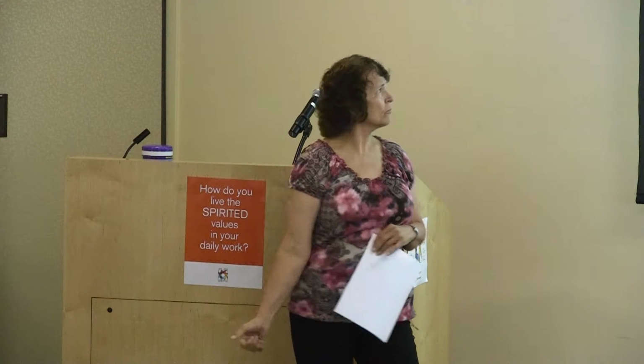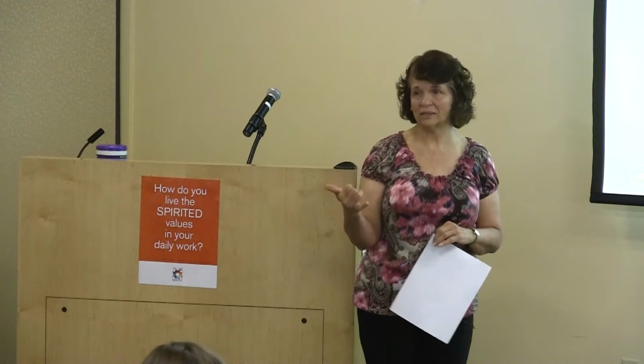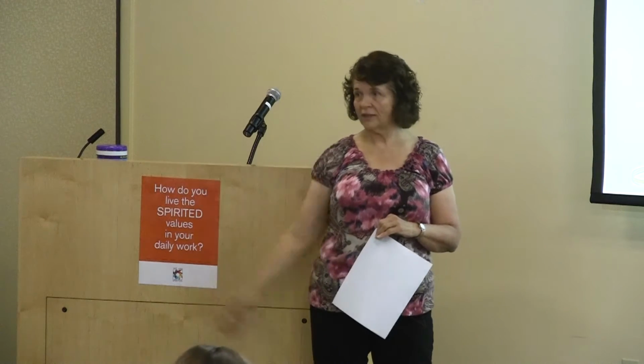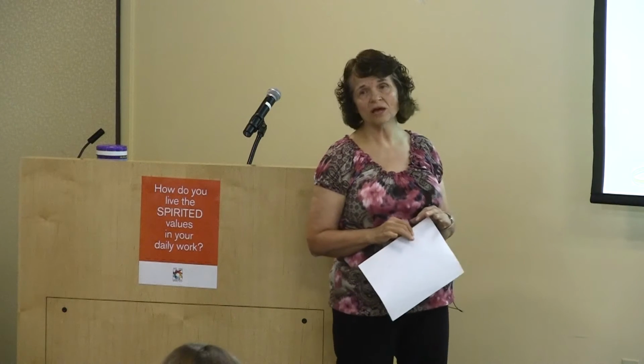It's just kind of helping them see what they could do differently to make it match closer to that 15 number. And then the other thing is consistent meal timing. I think that's really important for a lot of different reasons, but if a person is taking insulin, especially a mix like 70-30 or 75-25, that insulin is going to come in and be working whether or not they eat. So it's really important to be very consistent in their timing.